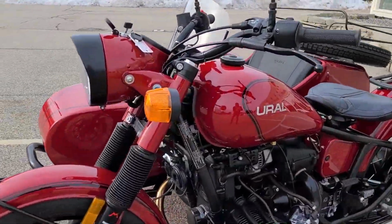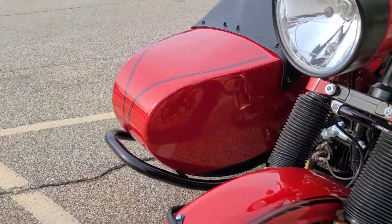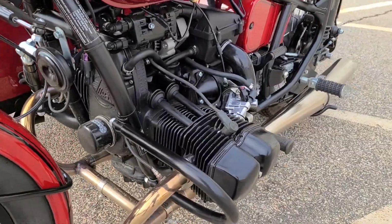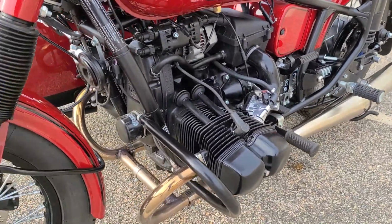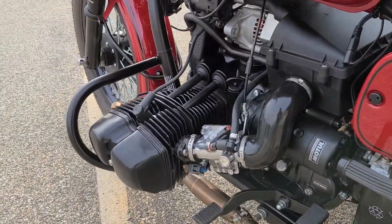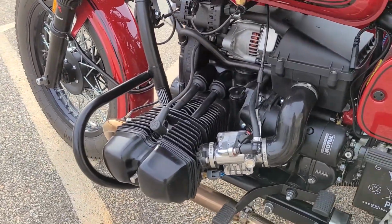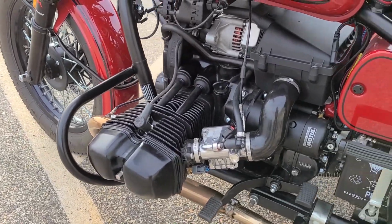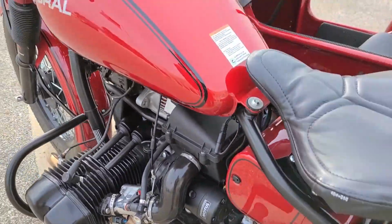Now, going along with those black accents all over the red paint, you're going to find a black powder coated 749cc opposed twin engine, a robust and tried and true power plant. This engine is producing around 41 horsepower and 42 pound-feet of torque. Electronic fuel injection is going to give you some of that modern reliability and throttle response. You also do have a kickstart option just there.